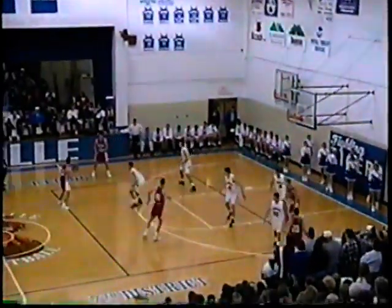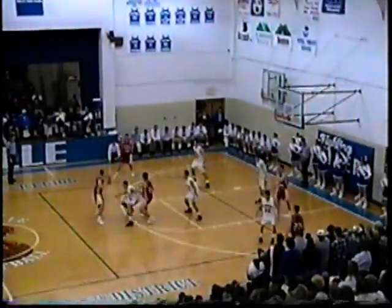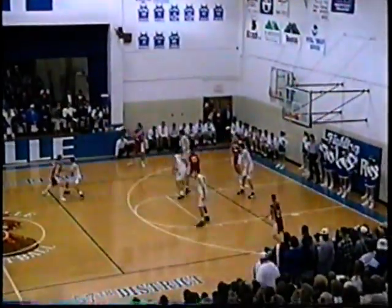That's exactly right. Cardinals with the basketball. That's Kevin Moore on top to Lafferty at the head of the key. Back to Moore on the wing left side. Moore puts it on the floor. McKenzie right there with him. Moore tied up. He gets it back to Hammonds. Hammonds back to Moore, still on the wing on the left side. Here's Lafferty, head of the key.